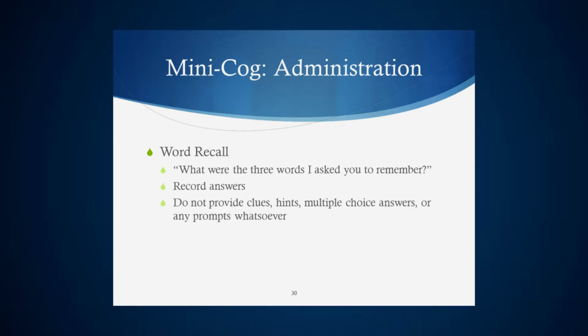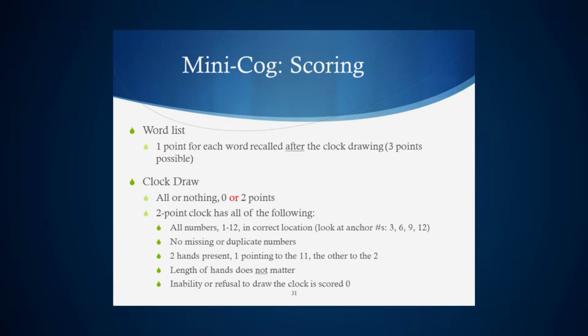After the clock is drawn, then you say, what were the 3 words I asked you to remember? And then you record the answers on the form. Again, you're not going to provide any pantomimes, hints, clues, mutters. It's just they either get it or they don't. Now, the scoring for the word list is very straightforward. There's 1 point possible for every word. There's no scoring done in the beginning of the test when they're just repeating the words. The scoring is only after the clock. How many can they remember? So they get 1 point for every word that they can remember after the clock. Total of 3 points possible.